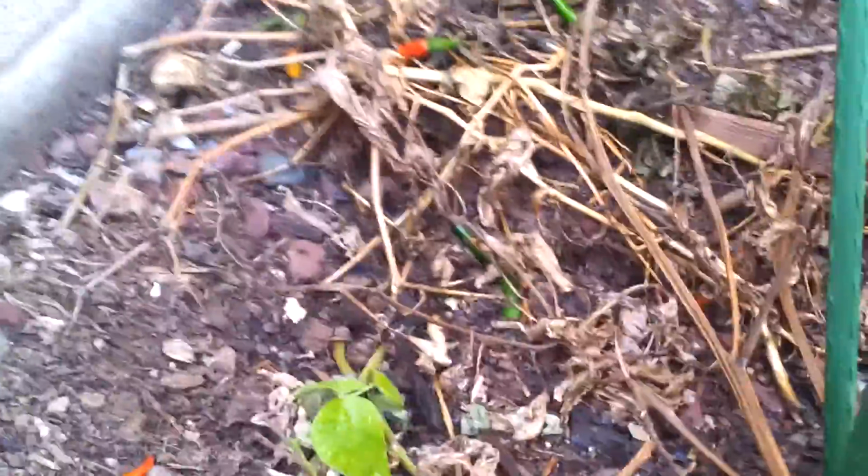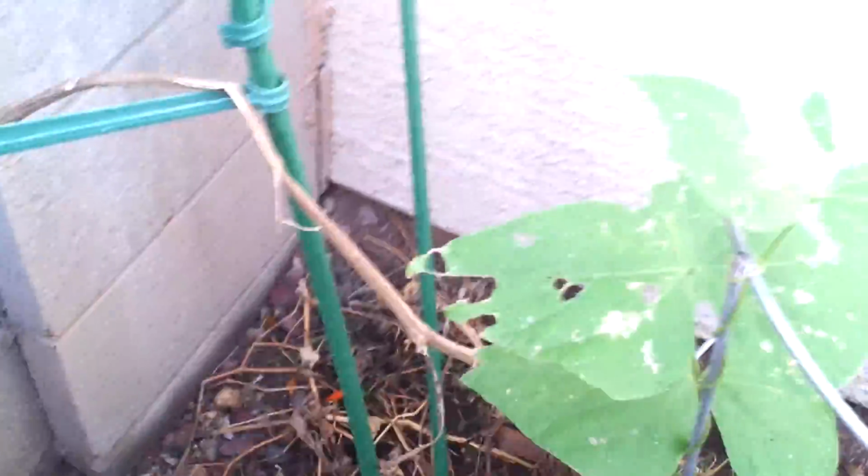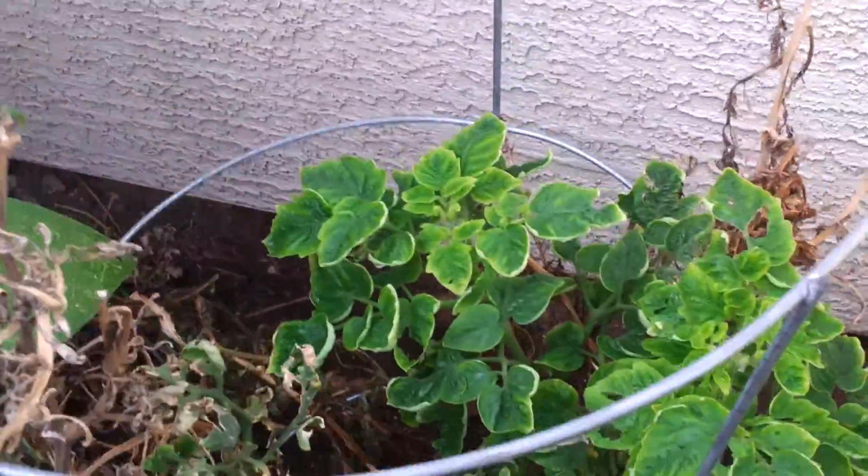And there's a bean plant back here, and he's doing pretty good. You see that? But eventually I'm going to turn that all back into compost. That's why it's there. This tomato plant's doing right. He's coming back. There's no blooms nor fruit yet, so we'll see if we can get anything out of that.